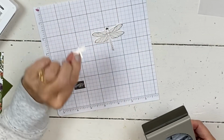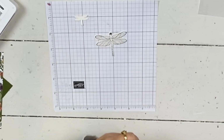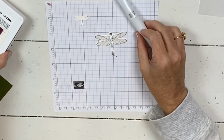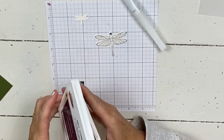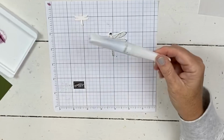So this one I'm just going to save for the inside of the card, but I do want to remember to paint it. So I'm going to keep it right here. So to paint it, I'm just going to use Wink of Stella. Sometimes I dip old ones in the pigment sprinkles, but this is a tiny design, so you don't need to do that. If you have a Wink of Stella, just use that.